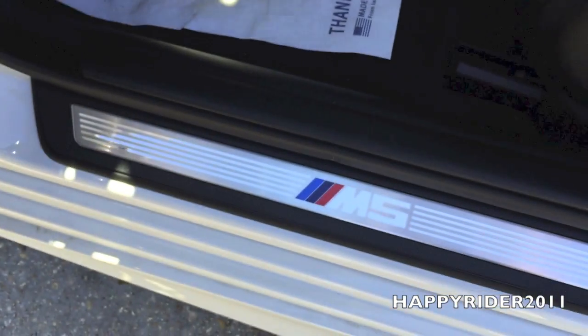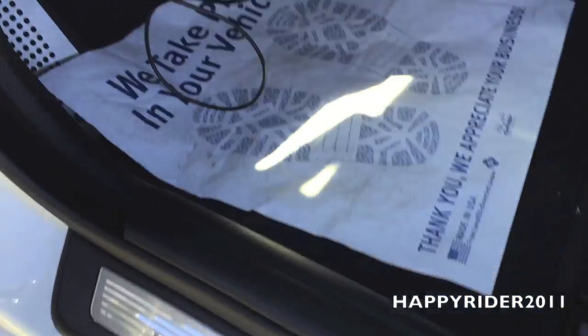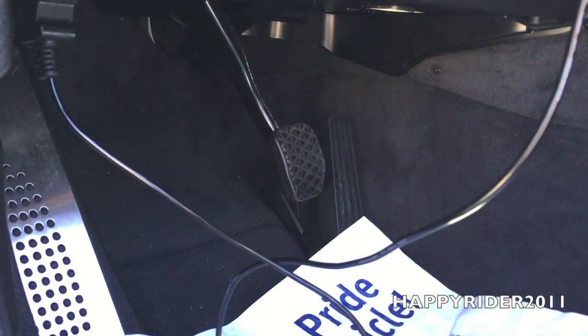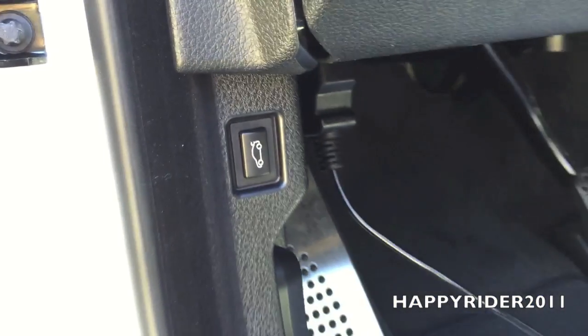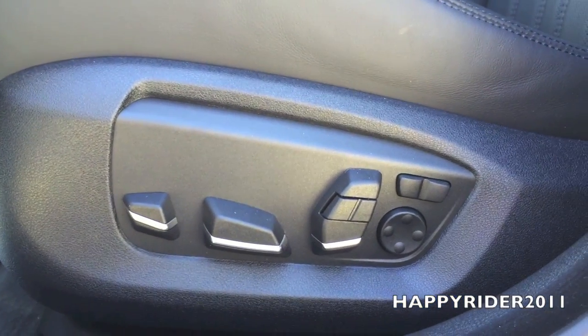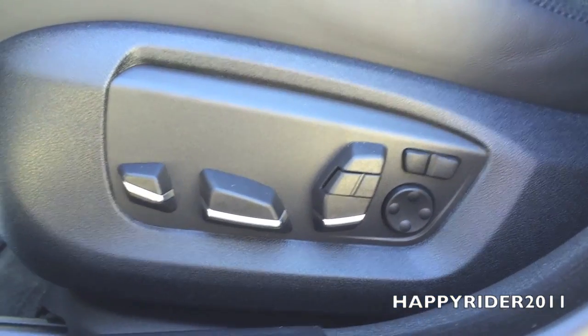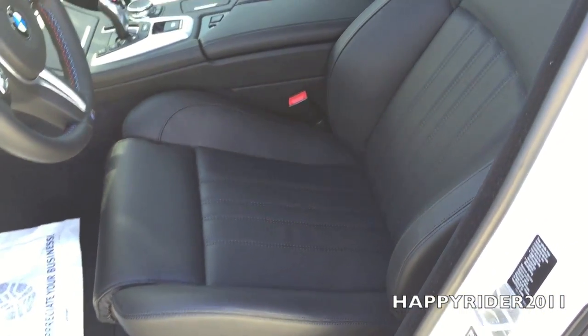Side door storage there. M5 door seal. Brake and gas pedal. Hood release lever. And trunk release button. 20-way power front seat and multi-contour control with 4-way lumbar support and front seat memory. Both front seats again are ventilated and can be controlled with heat and cool air.